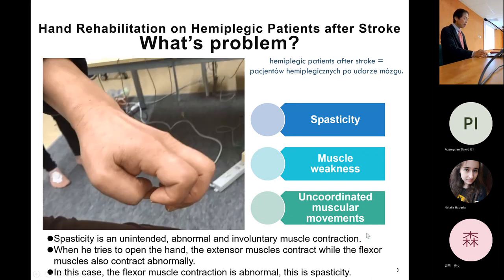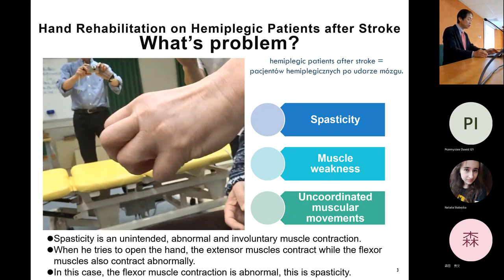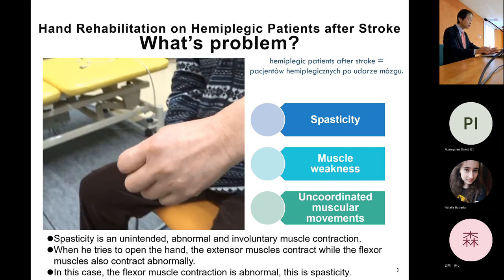Okay, this movie shows a paralyzed hand after stroke. He tries to open the hand, but the hand does not open. A severe hemiplegic patient cannot open the hand due to the spasticity and the weak muscle strength. So training to open the hand is necessary.